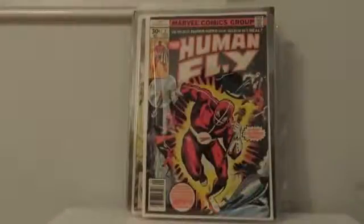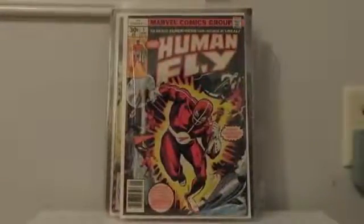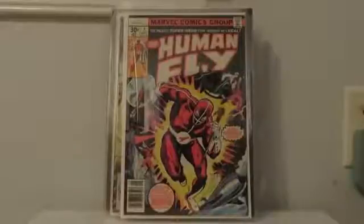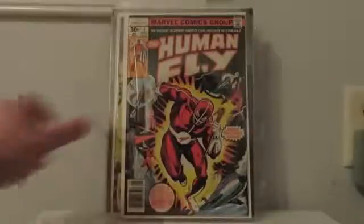This book has always kind of struck me. I had no idea that Spider-Man was involved, but it is a number 1, and it is the first Human Fly. I picked this up for $2. There are a bunch of schemers on eBay, I think, that try to get $20, $40, $50 for this book. I'm content spending $2 for it. It's probably in VG shape. It's actually a pretty cool cover too.